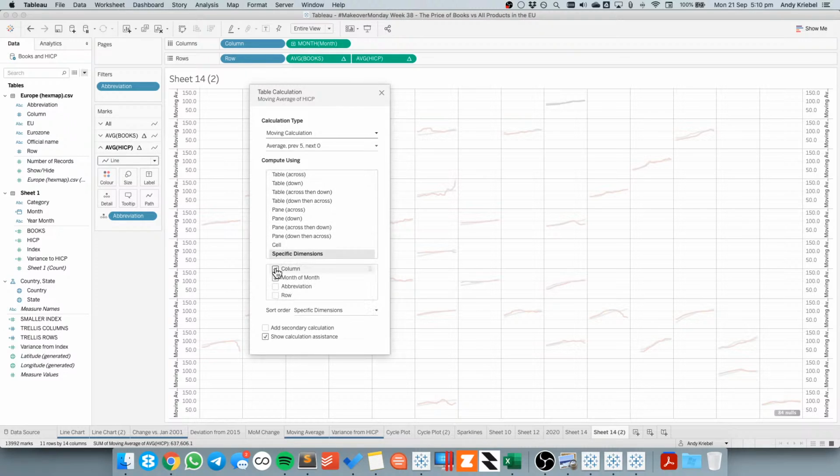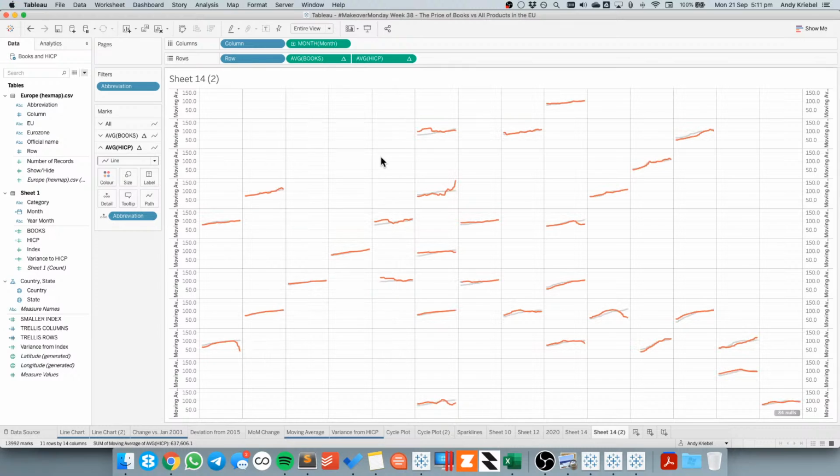So for those that need it, when you uncheck boxes in a table calculation, what that means is every time you get to a new one of those, it restarts the calculation. So in this case, it's saying every time I get to a new column, abbreviation, or row, restart my moving average calculation and then compute my moving average by month. So that's kind of what that is. I know that's a really quick way to do it. Okay.